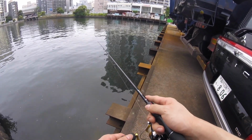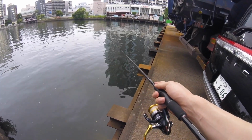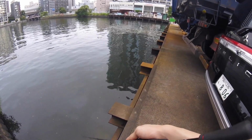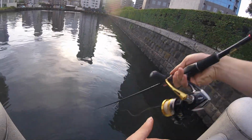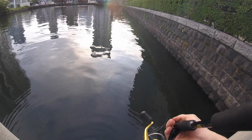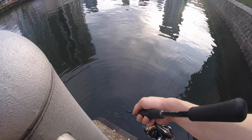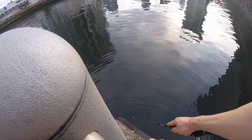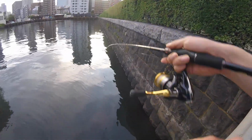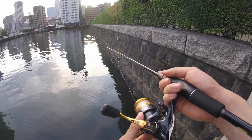And if you hook people on the bridge, you can get sued or get into really big trouble. If you hook someone in the eye, or throw your treble hook lure into a baby cart, or hook a dog or something, you're probably really screwed. Also, always check behind you before you cast, because where you're fishing is really urban, and lots of joggers and people walking their dogs might be behind you. If you don't look and you hook someone in the face, or their dog or their baby, you're really screwed.